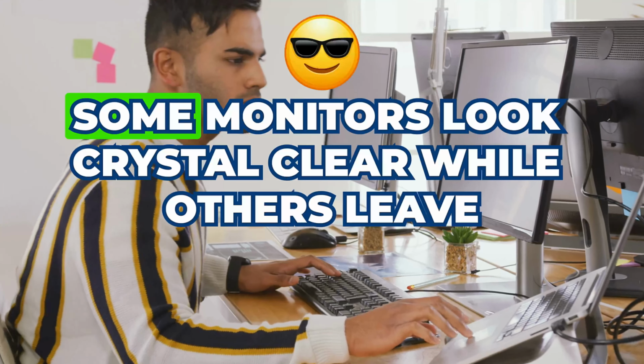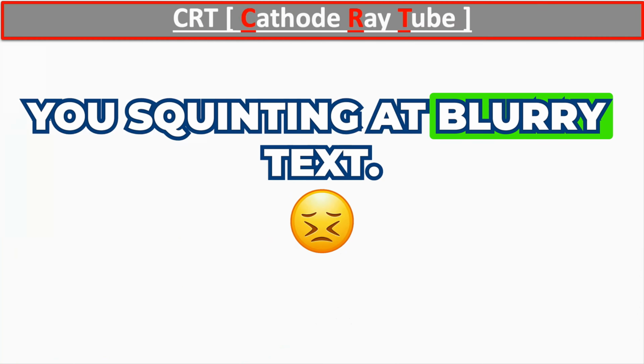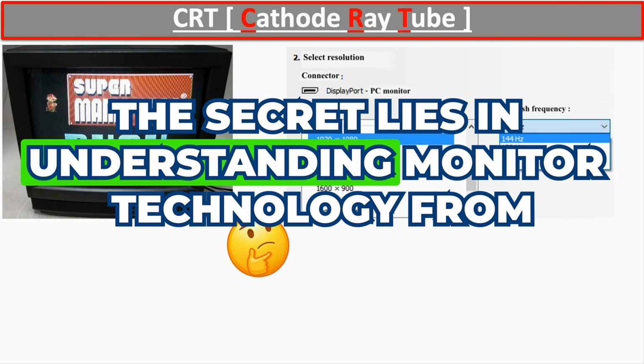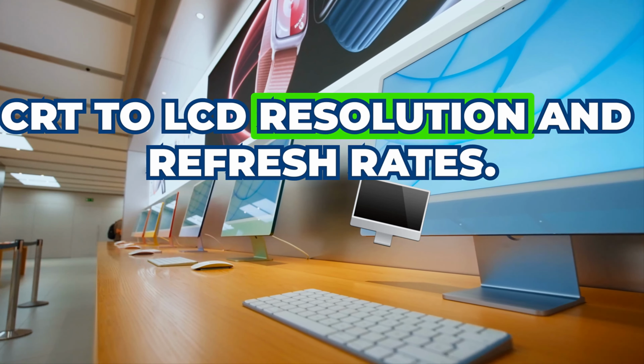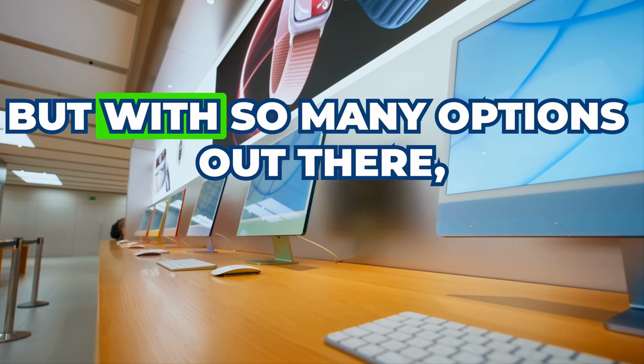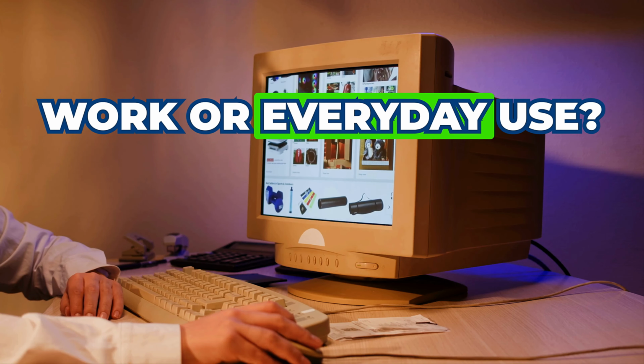Ever wondered why some monitors look crystal clear while others leave you squinting at blurry text? The secret lies in understanding monitor technology, from CRT to LCD, resolution, and refresh rates. But with so many options out there, how do you choose the right one for gaming, work, or everyday use?